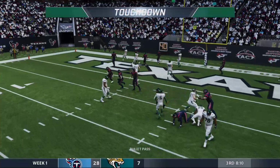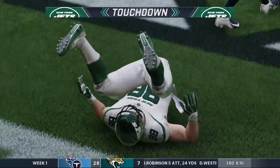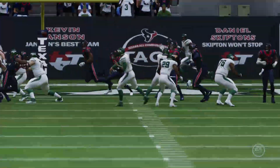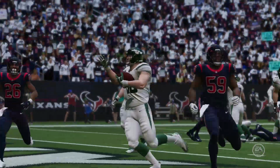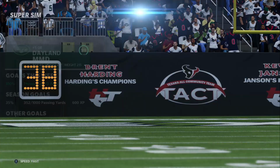And he's going to take it in for a Jets touchdown. New York, from a yard out, and the Jets are going to add on to their lead. Good throw there, and I don't want to blow it too out of proportion, but he looks a lot more comfortable in his second season. You can tell he put the work in.